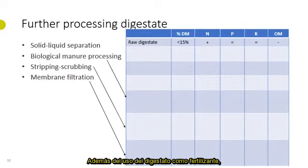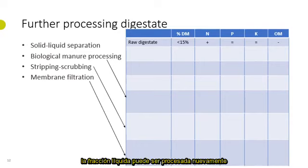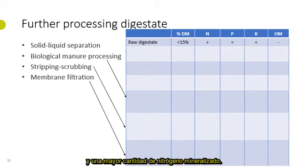Next to using digestate directly as a fertilizer, there are also some further processing steps possible. The first step is mostly solid-liquid separation because of, for example, a centrifuge. Then the solid fraction can be further dried, and the liquid fraction can be further processed to produce different types of digestate products. I will quickly guide you through the differences in these products. So, the raw digestate contains in general less than 15% dry matter, and the amount of mineralized nitrogen is higher. But other nutrients like phosphorus and potassium will remain more or less unchanged. There will be also a decrease in organic matter.